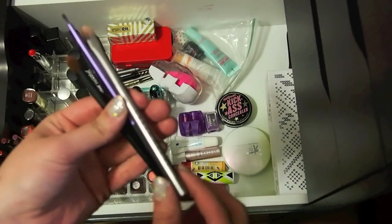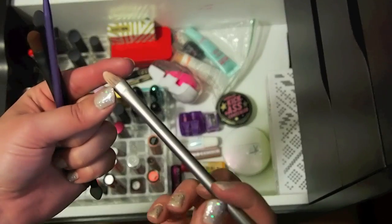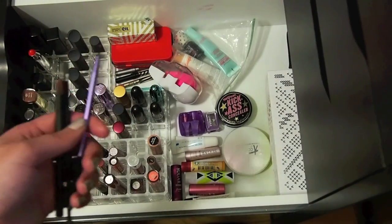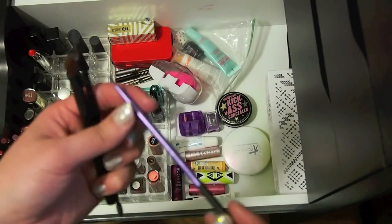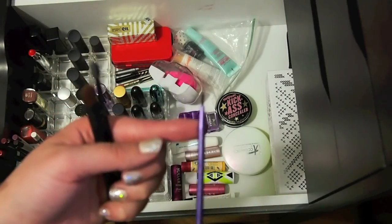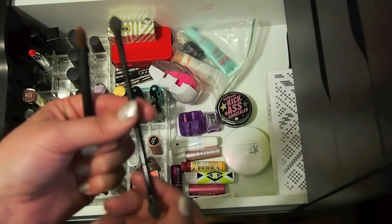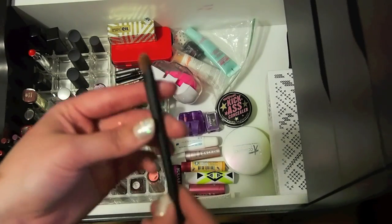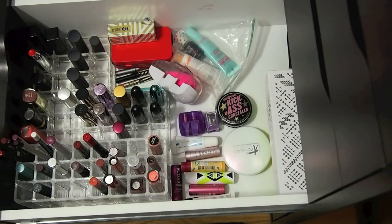And then this is just the brush that came with the Naked palette. I actually use it as a lip brush sometimes, so I'm gonna hold on to that. And then this is the Real Techniques liner brush. I think I got this in Ipsy. I really don't like it. I'm gonna put that there. This is a sponge tip applicator. Not sure where that came from. And then this goes in my NARS palette, so I'm going to keep that too. But I did get rid of some.